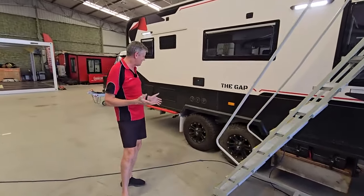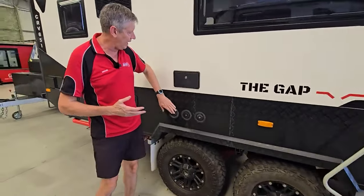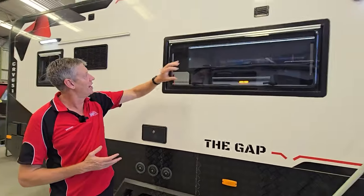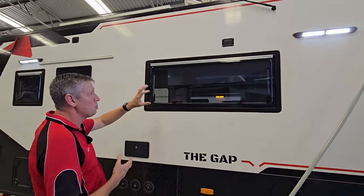We didn't do the tyre black on this side of the van, but things like our separate fillers were already planned, our external shower, the offside lights. Obviously we've changed our windows over the years as well.